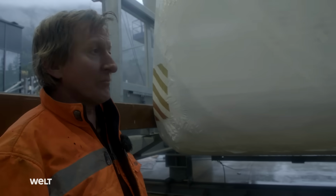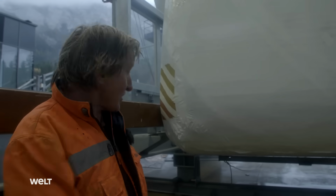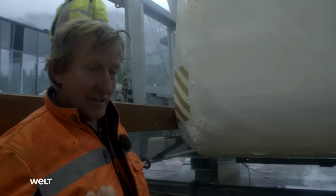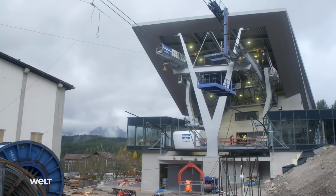It all worked. Given the weather, we weren't sure we'd manage it, but it worked. We widened it and got it in. We're actually about 20 centimeters too far in the station. Later, we'll have an electric train stop there. We're right at the limit, the buffer. The cabin is safely in its berth.